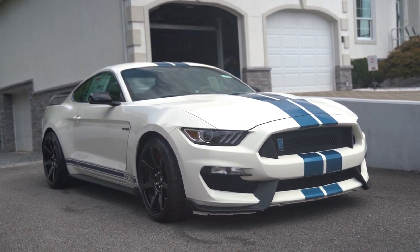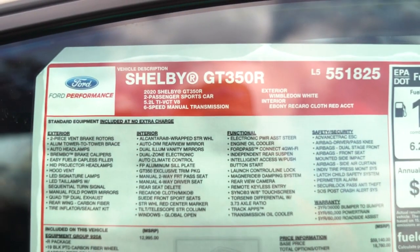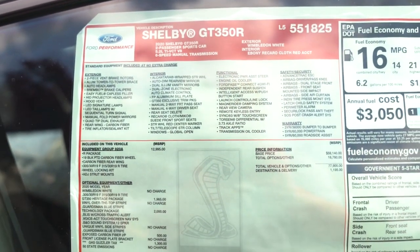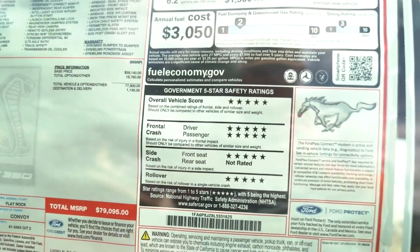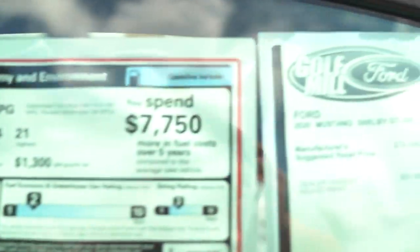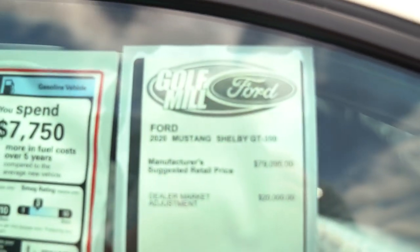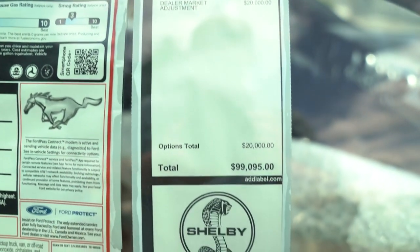So as we work our way over to the other side of the car, you'll still see the window sticker still in that passenger window. Has an MSRP of $79,095. Base price was $59,000, and you have options that are almost $18,800. $13,000 of which is that R package. Again, you have the 19 black plated carbon fiber wheels, the carbon fiber rear wing.